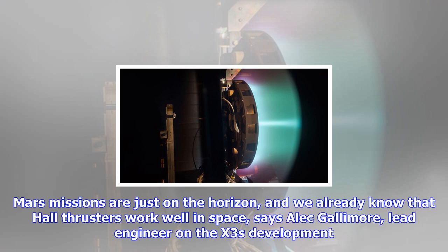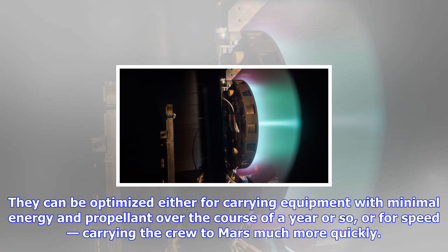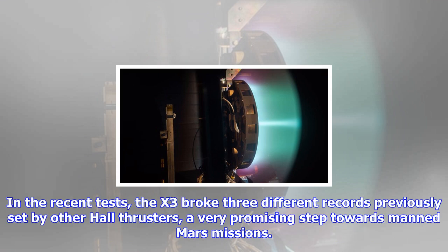Mars missions are just on the horizon, and we already know that Hall thrusters work well in space, says Alec Gallimore, lead engineer on the X-3's development. They can be optimized either for carrying equipment with minimal energy and propellant over the course of a year or so, or for speed, carrying the crew to Mars much more quickly.